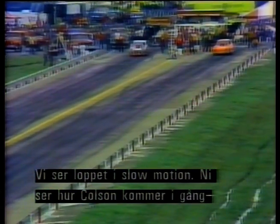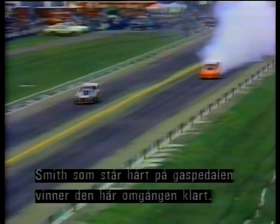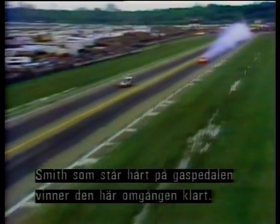Let's take a look at the slow motion. Again, you'll see Colson move. Now notice how he goes up on the tires, smokes them. The car gets sideways. He tries to drive it out by backpedaling. Smith, foot hard on the throttle. It's already out of the lead, unassailably the winner of this round of Funny Car Eliminator.